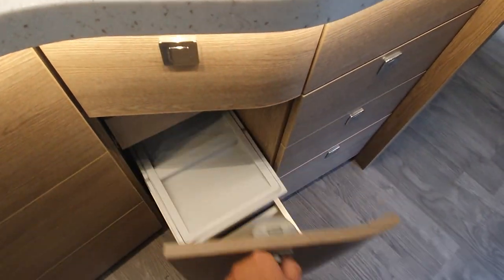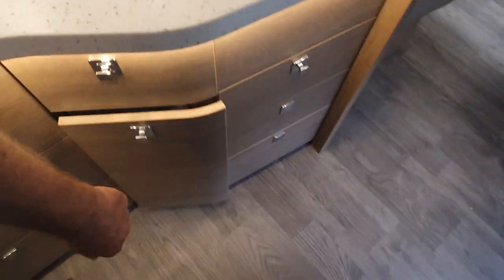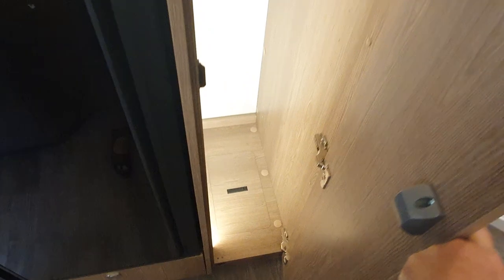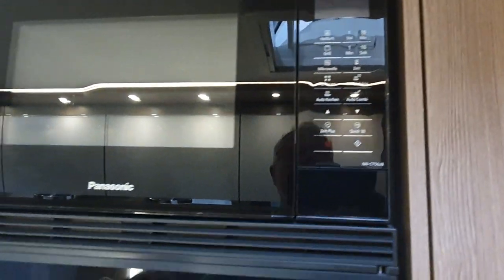Now, under this we have these bins. There we go. And on the other side, there is space for more socks and suits. Obviously, we wouldn't want to be seen on the campsite without a suit on.